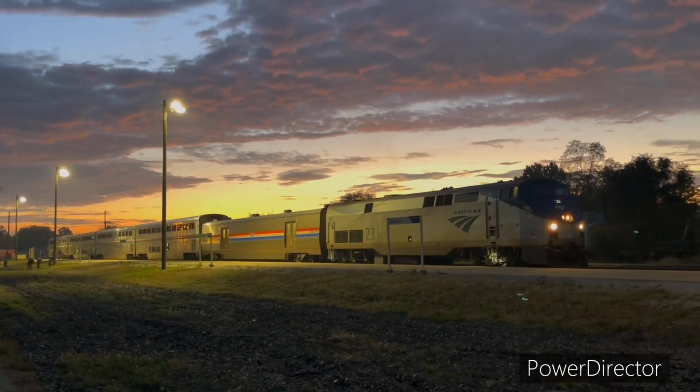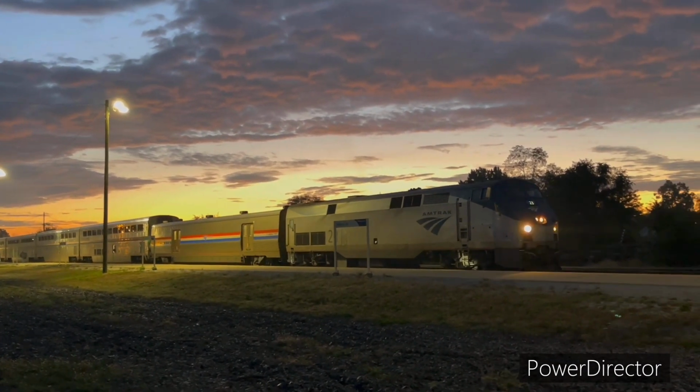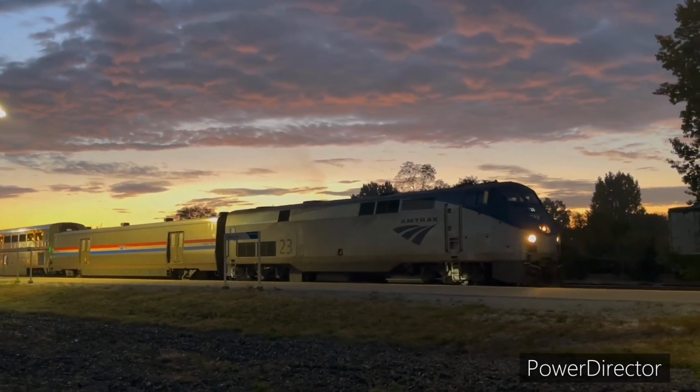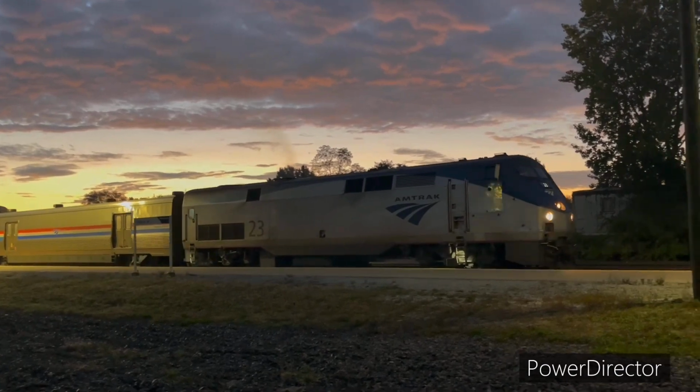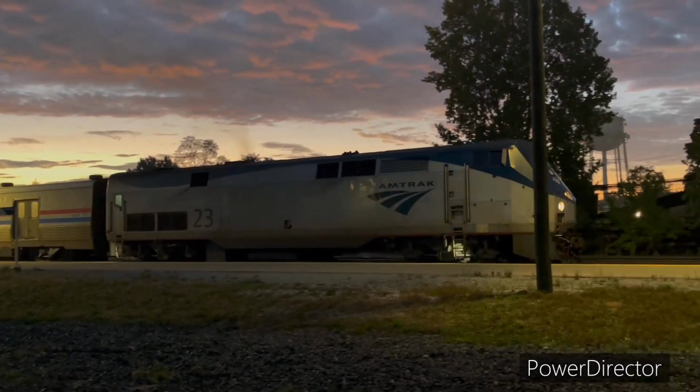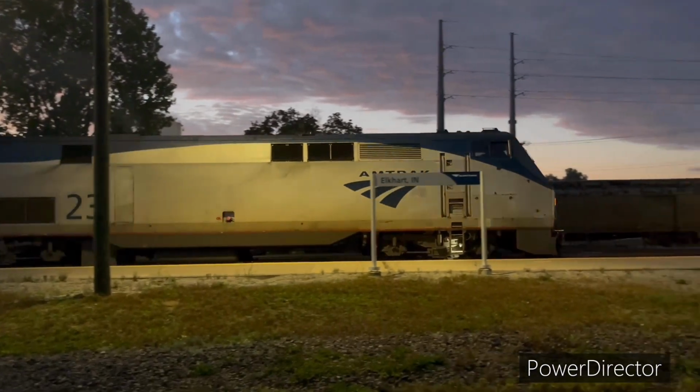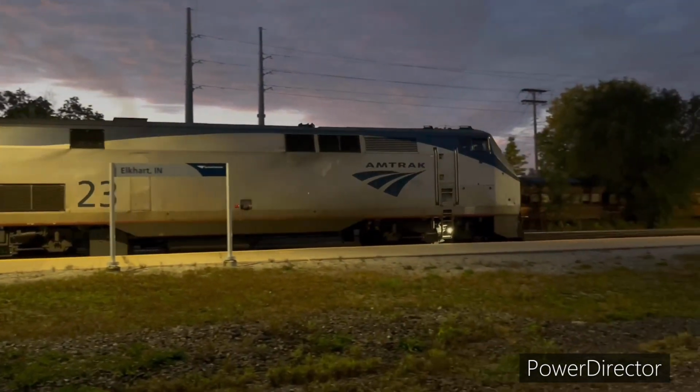07:37 in the a.m., Amtrak 29, after making his station stop at Elkhart, is on his way west towards Chicago. He'll make a couple more station stops along the way. He's only 6 cars today, as usually the Capitol Limited is, so he shouldn't have too much issues.